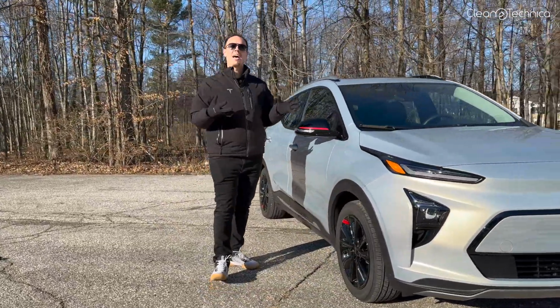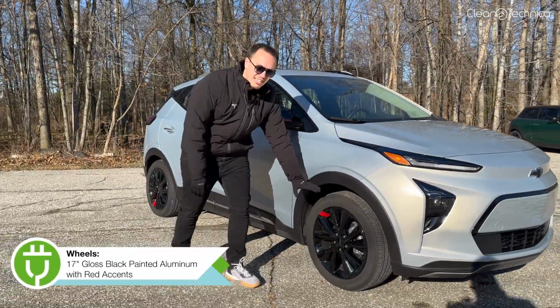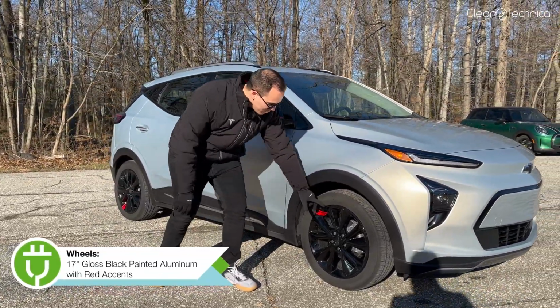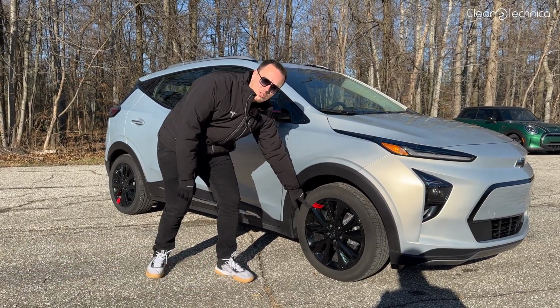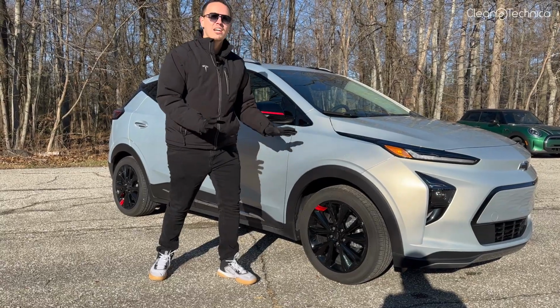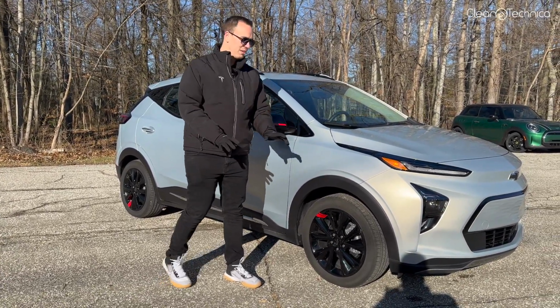Now let's move on to the side of the car, because I want to show you guys what accents you get when you get the Redline package. These are 17-inch painted wheels. You get this nice black accent, but then you also get some good red contrast as part of this Redline package. That looks really nice. Really like these wheels, and they ride really comfortably.